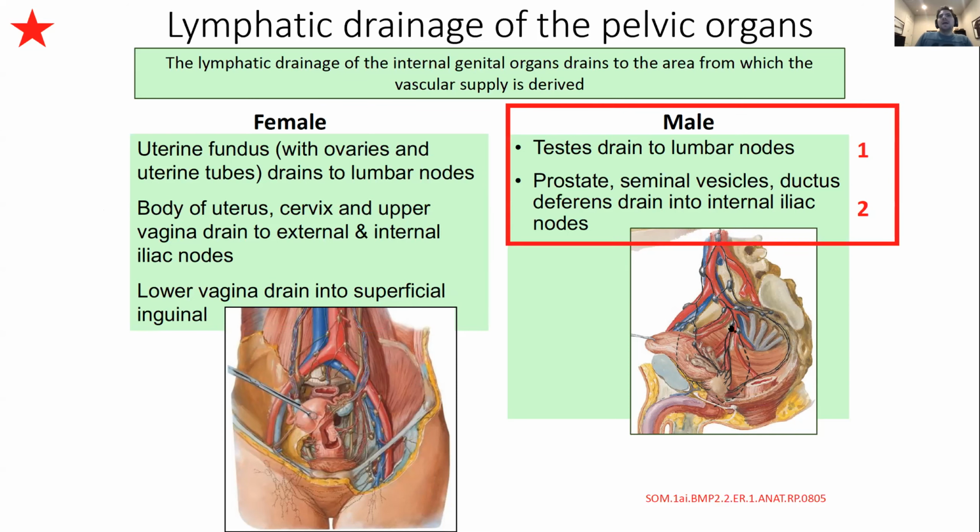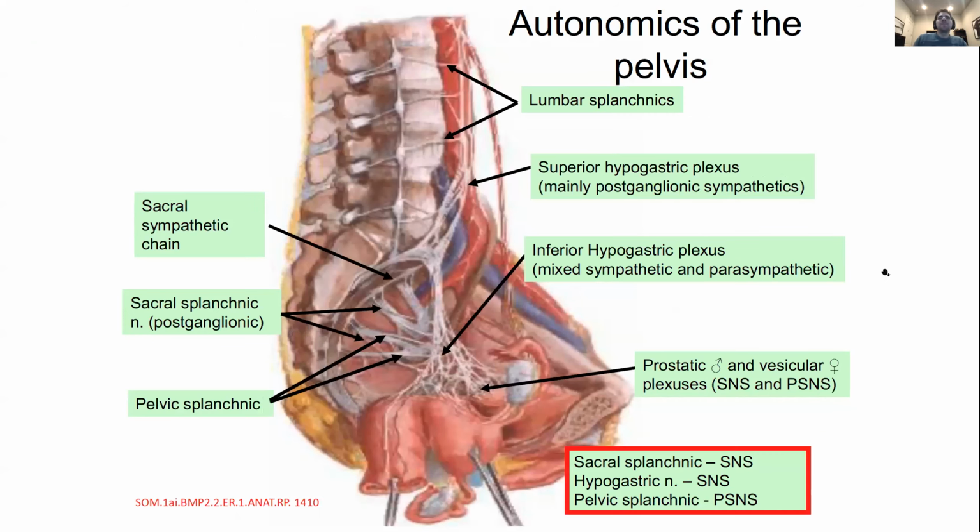That should make sense. And then the male side, again, the testes, which are intra-abdominal in birth, they have to descend. So they're technically during birth considered an abdominal organ, which means that the innervation and the blood supply come from the abdomen. So that would make sense that they go to the lumbar nodes. And easy enough, everything, prostate, seminal vesicle, the vas deferens, is going to go to internal iliac, right?